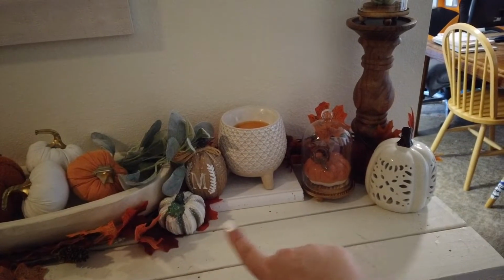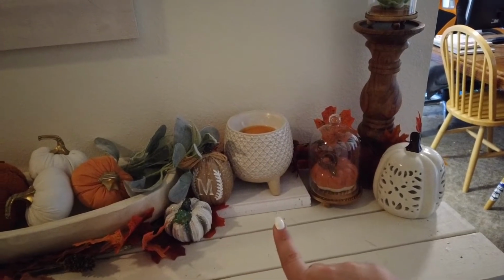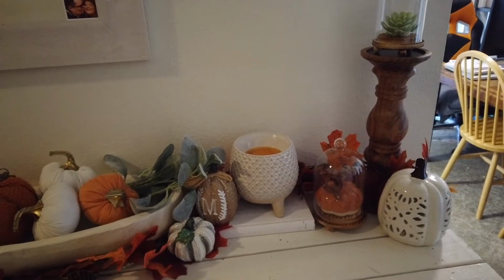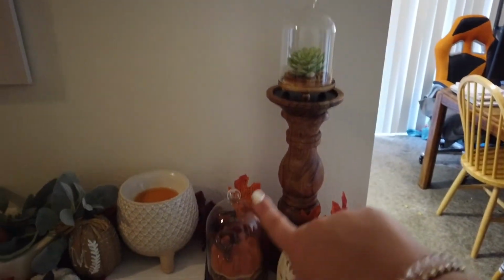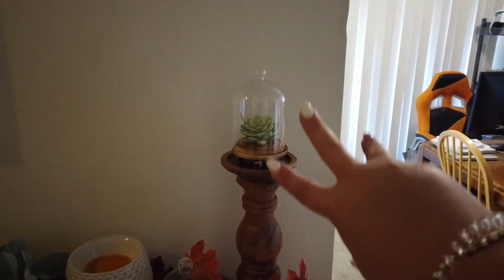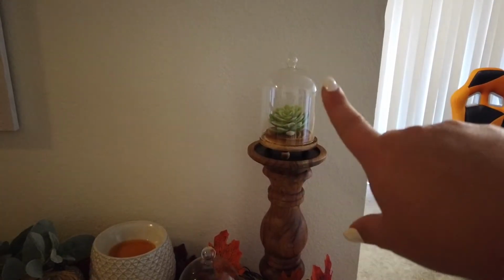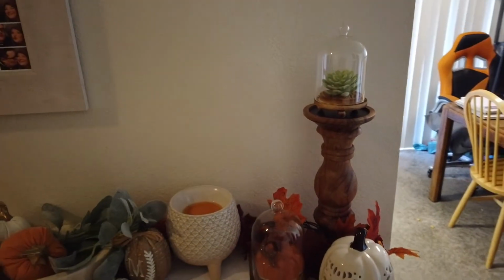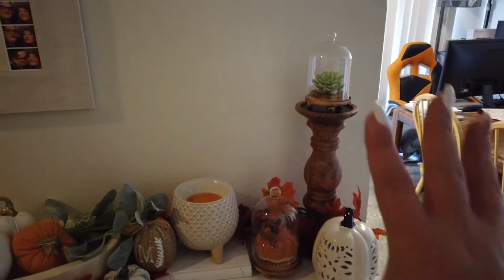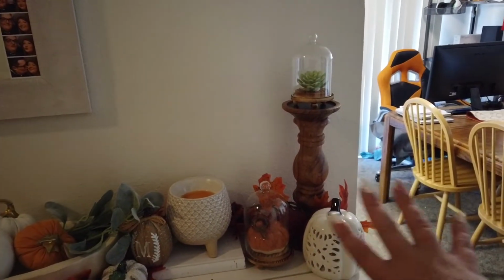And then I just had this book on my entry table earlier from before, and then just my Scentsy pot, and then I reused my cloches. This cloche, I couldn't find any pumpkins to fit in it because it's so small, so I just left the faux succulent in there, and the candlestick that was already in here, I left that because I thought it added some dimension and just looked very pretty.